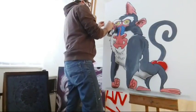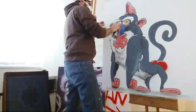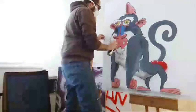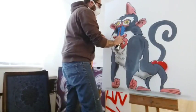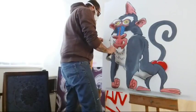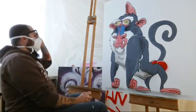I'm just doing this quite free because I'm going to be going over it later anyway to add a few more details. It's not anywhere near finished just yet. This is just to start me off, to get the tones in nice and solid. But there we go, see, we're getting there now.